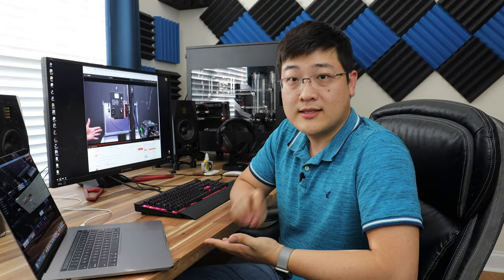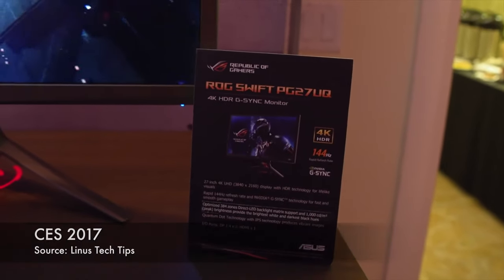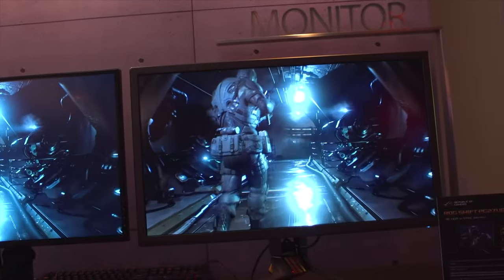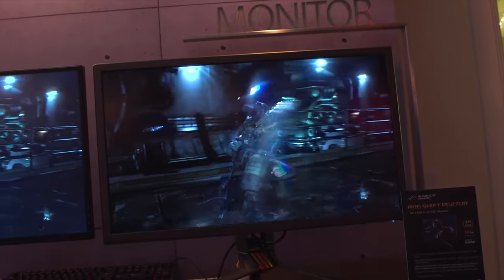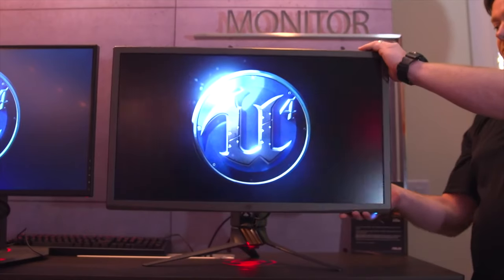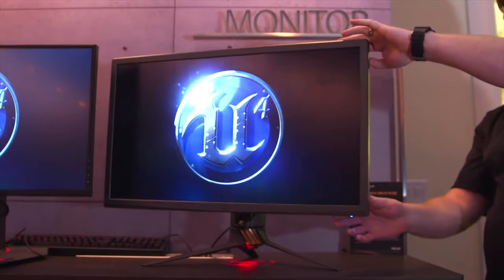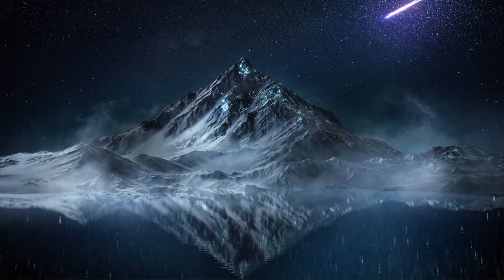So this was only a prototype at the time, so we got to see it, but then 6 months later, during CES 2017, Asus officially announced its new monitor called the ROG Swift PG27UQ. This was a 4K 144Hz G-Sync monitor that was 27 inches. And of course, this was the world first. It was, and still is really, one of the best monitors on the market. Shortly after that, Acer also announced their version of the monitor in April of 2017.